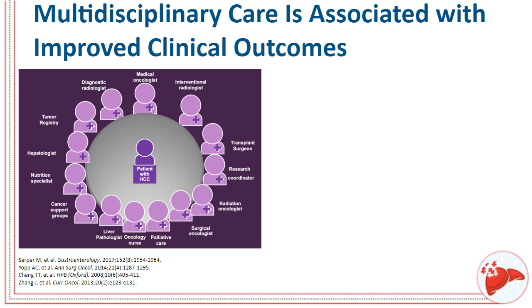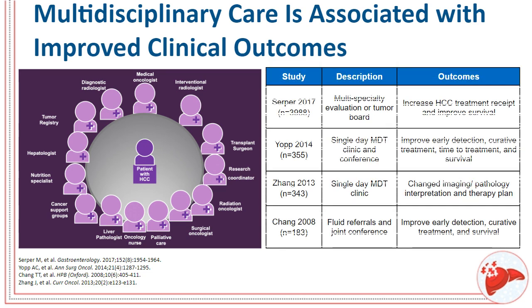And it's really this opportunity for us to work together in groups, both in tumor boards, as well as multidisciplinary conferences and networks, both at institutions and across institutions, that we're able to take the best care of our patients. And interestingly, but not really that surprisingly, there's been a number of studies demonstrating that the use of multidisciplinary care for HCC actually improves clinical outcomes.